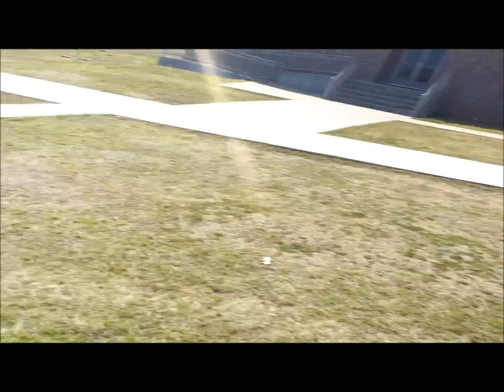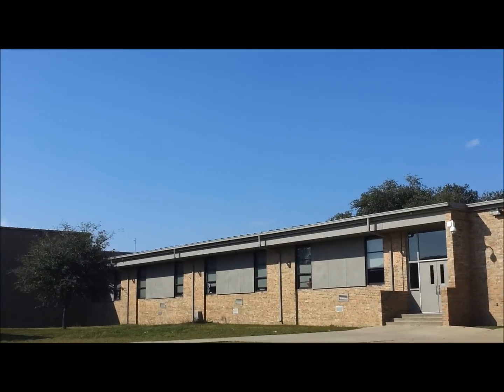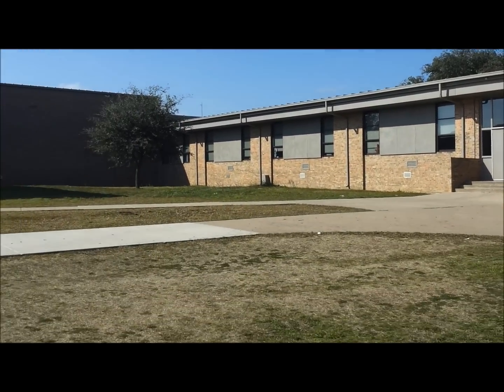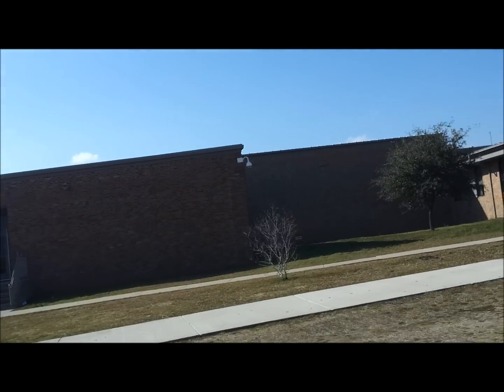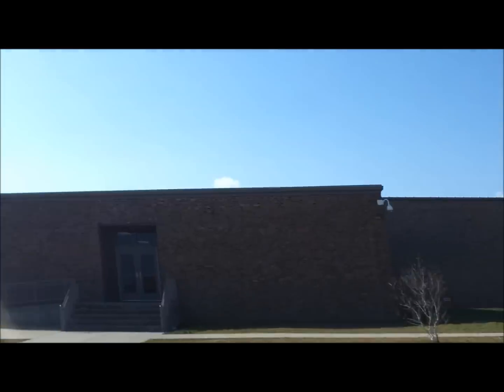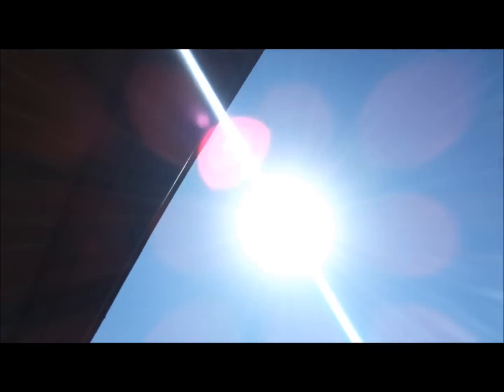Now, if you'll look over here, can you see the tree? Yes, you can see the tree. See what the tree's doing? It's moving. Why? Because of wind. Now, if you recall, the sun. Everybody see that? Yeah, good. It's super hot.